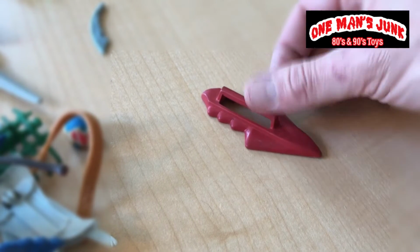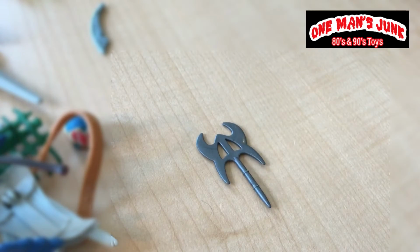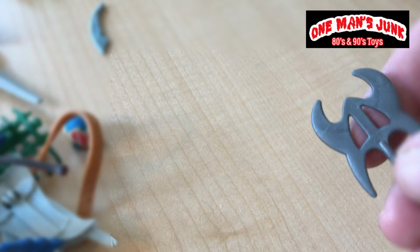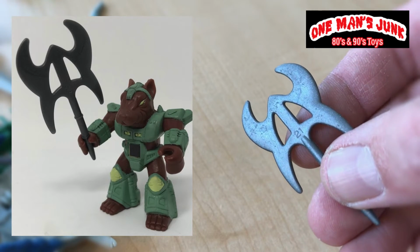I told you, once you know this accessory, you're going to find it quite a lot. I have seen it a few times before I finally identified it. We have a lovely Battle Beast weapon here. Battle Beast weapons are fairly easy to identify because they actually have a number on them. So you see, that actually belongs to figure number 21.